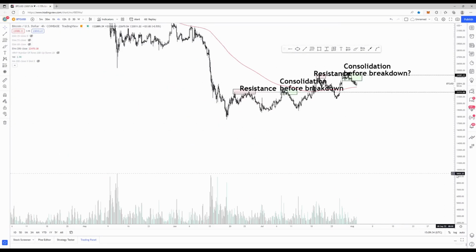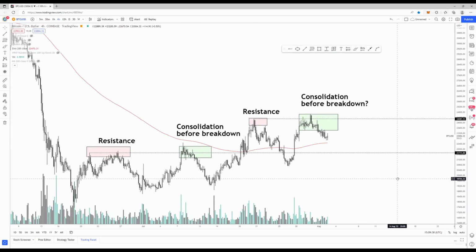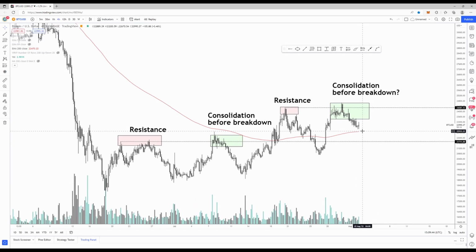As I said before, I would like to see price form this low here, trade around the 200 EMA for a little while around the 22.5K area, and then I would like to see some strength breaking above this 25K area. This would really be decently bullish up to the 20K area for me.